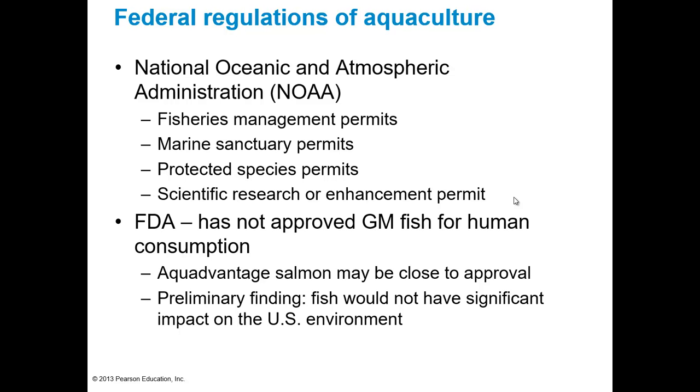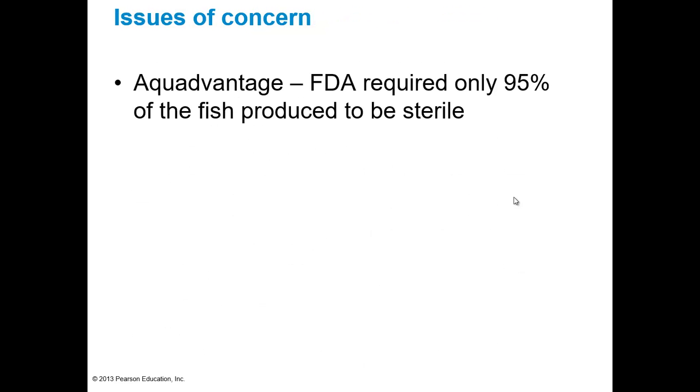This is not correct. Okay, I still haven't fixed this slide because AquAdvantage has been approved. It was approved in 2015, and preliminary findings of the FDA were positive, and obviously they accepted it for consumption. Okay. Now, the FDA required that only 95% of the fish produced be sterile.